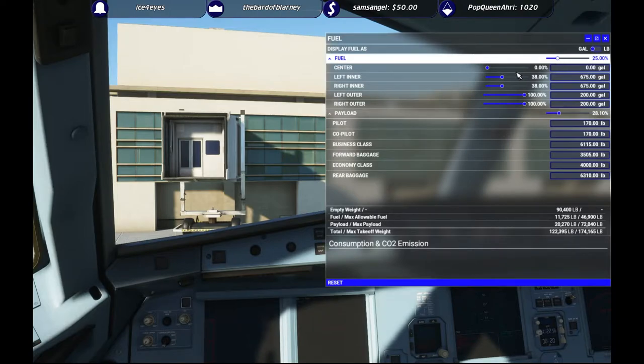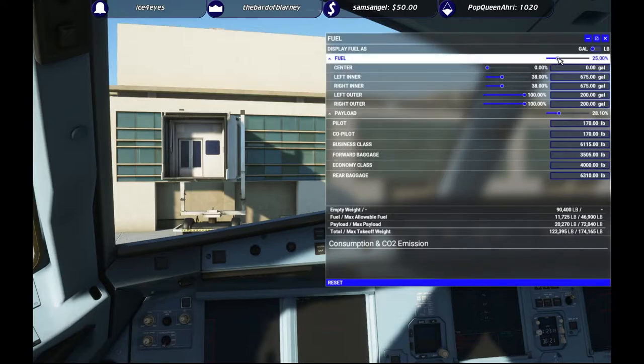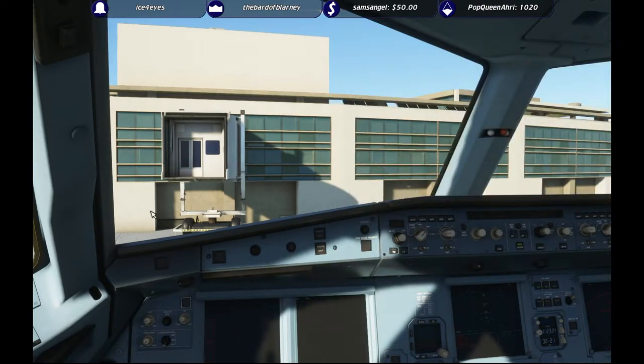All right, so this is going to be... Okay, 2,500... That's 2,120... 1,000... Close enough! Good enough for government work. That's what we're doing. Right there. All right. But let's get this thing rolling. We have now loaded fuel.